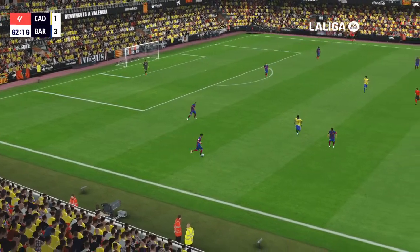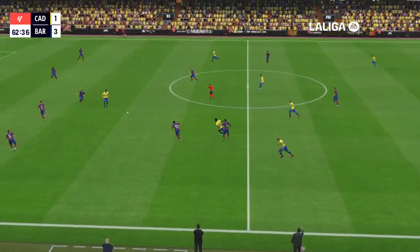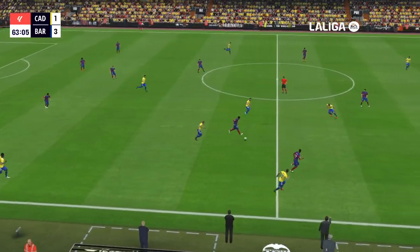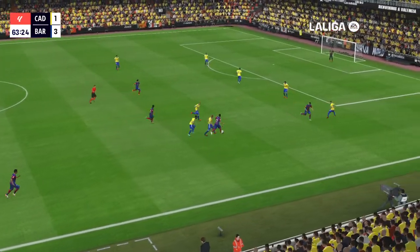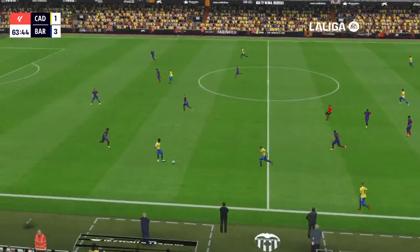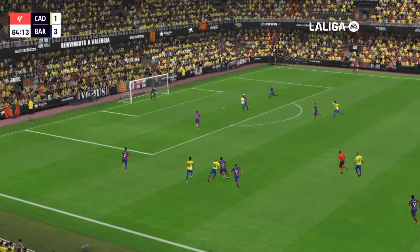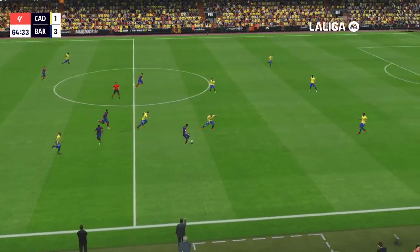Martinez. João Cancelo. Battles to win it back. And it's Negredo. Where to from here? Towards the front. It's a long forward pass. That's good defence. Plain and simple, good defence. They refuse to allow a turn.